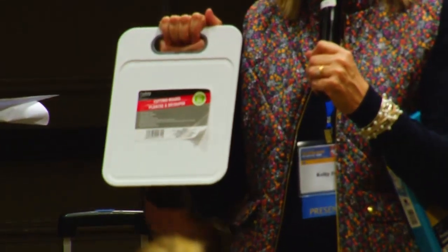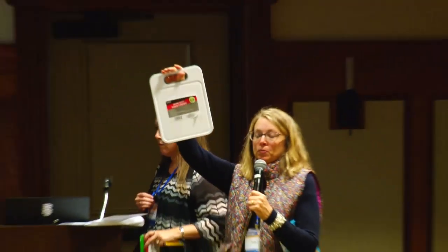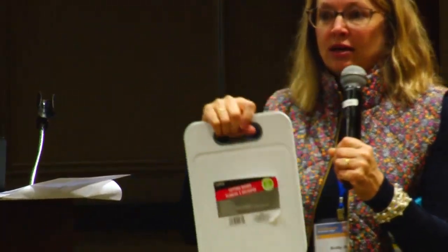This is one of my favorites. It's $1 at Dollar Tree. Anybody have any idea what we would do with this little plastic cutting board? We put some core vocabulary words on here with pictures so that kids that may struggle to communicate, they can carry this around and they have some words with them. So $1, and it's a really inexpensive way to help bring those visuals to kids that might struggle with their communication skills. One of our speech therapists gave us that idea, and she said she visited a website called Dollar Tree SLP. And they have a whole bunch of things on there.